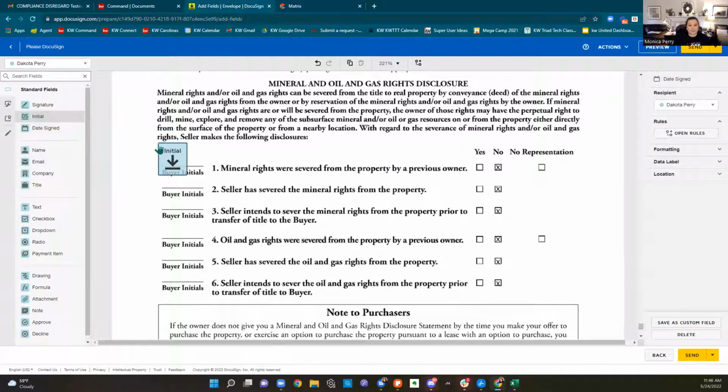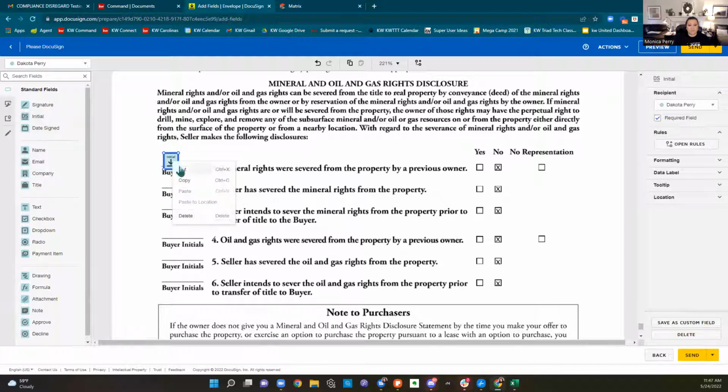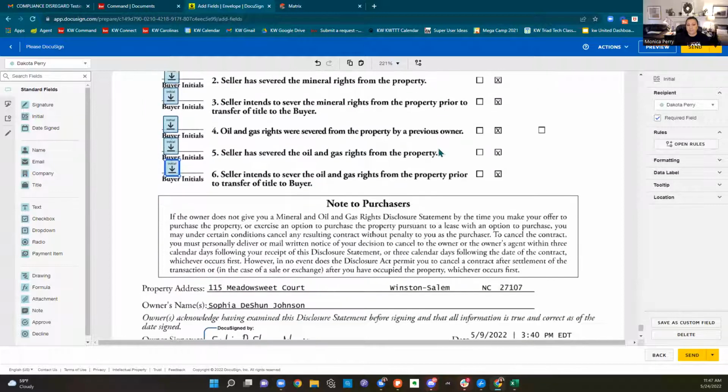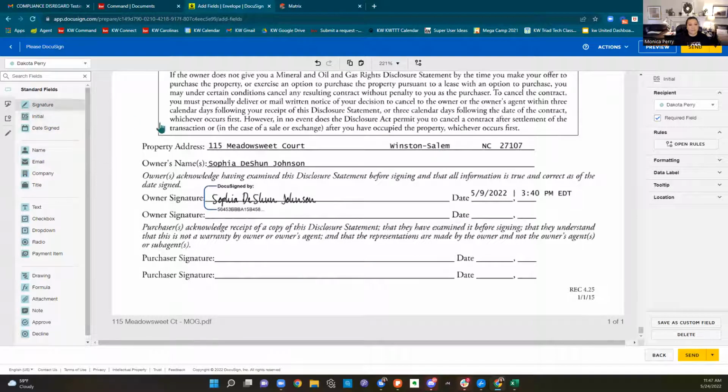Now we're going to take an initial right here. Little quick tip, you can resize it if it's too large. Another quick tip, you can right click it, copy it, right click it, paste it to the location. Or you can right click and just paste and it's just going to drop wherever. But if you right click and paste to location, it's going to paste where your cursor is hanging out. So you don't have to keep going back over to the left and dragging and dropping every single one. You can just right click and paste to location. Okay, so now their initials are there. Now they need to sign and they need to date right here.